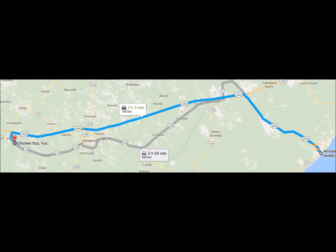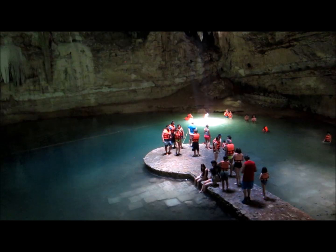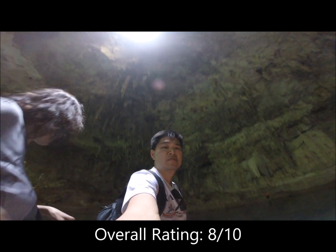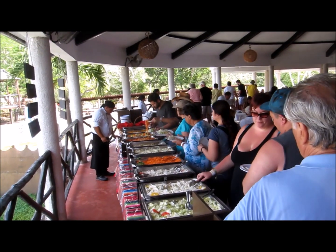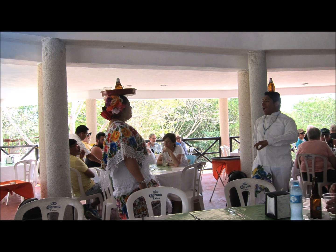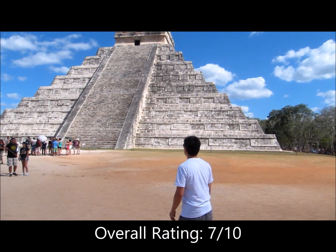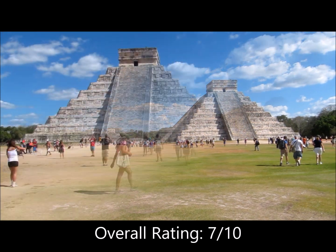It was time to take our full trip to Chichen Itza Mayan ruins, but first we made a stop at the Zaci cenote. A cenote is a natural pit or sinkhole that exposes groundwater pools underneath. It was pretty amazing. Felt like I was in the Batcave. Food alert. Included in our excursion was all-you-can-eat tacos. The entertainment was Mexican dancing while balancing bottles on their head. Time for the main attraction, Chichen Itza, a massive step pyramid which can be dated back to 600 AD. I would have given it a higher rating if we could climb it.